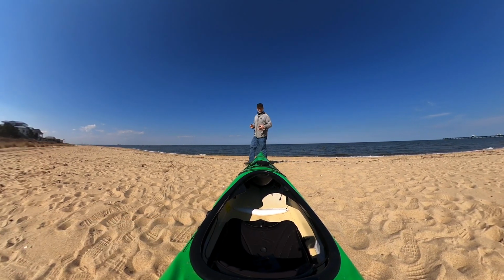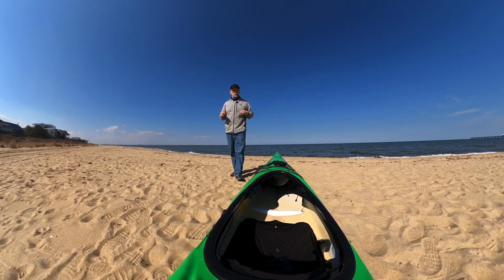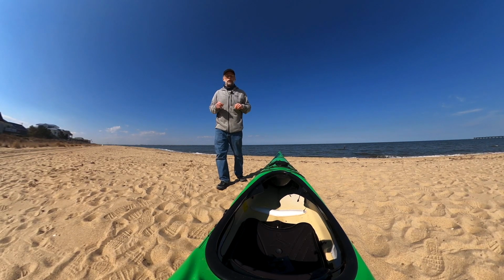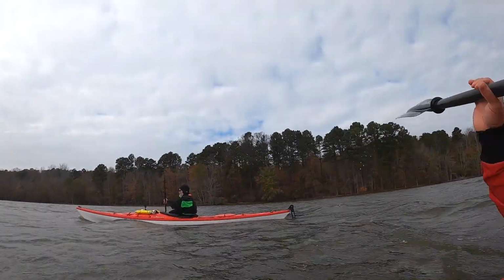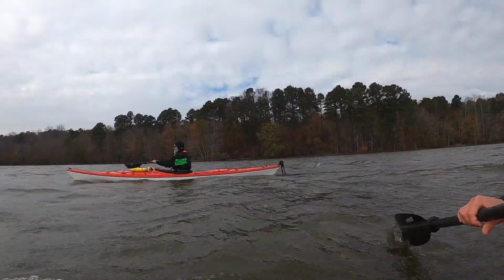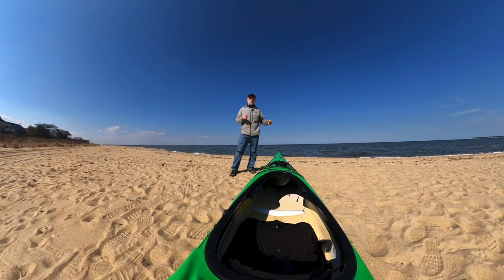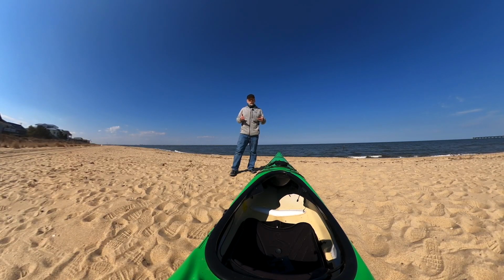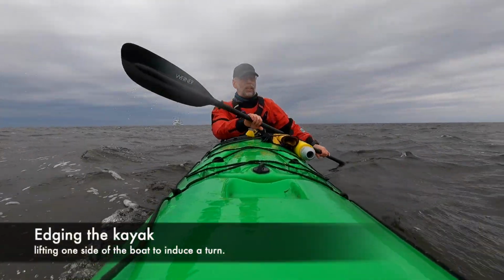So what can we do about weathercocking? You can fix it easily and quickly by just sliding your paddle to one side or the other. If your paddle's a little bit longer on one side, it's going to add a little bit of a sweep turn on one side, and it's going to lessen the amount of power on the other side, so that the boat is going to want to turn a little bit with each stroke. Another thing that you can do is something that I do all the time, which is edge the boat into a little bit of a turn.